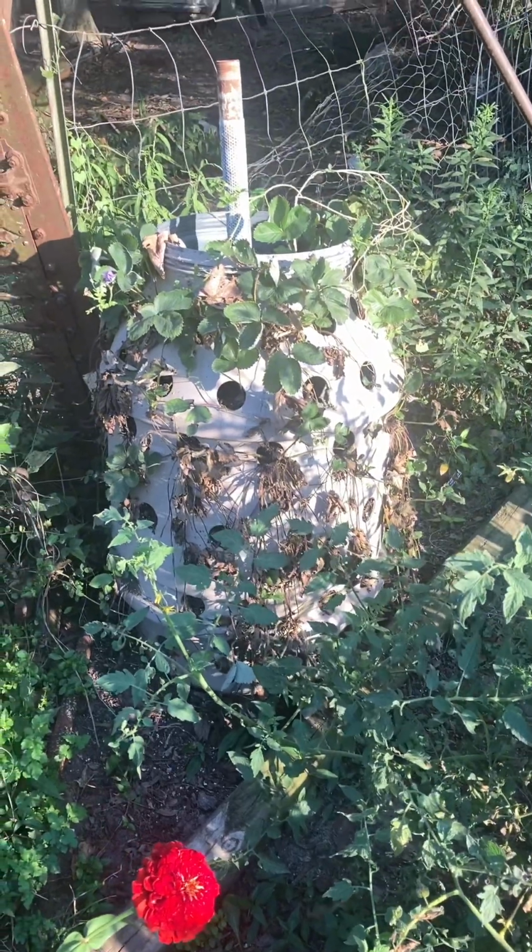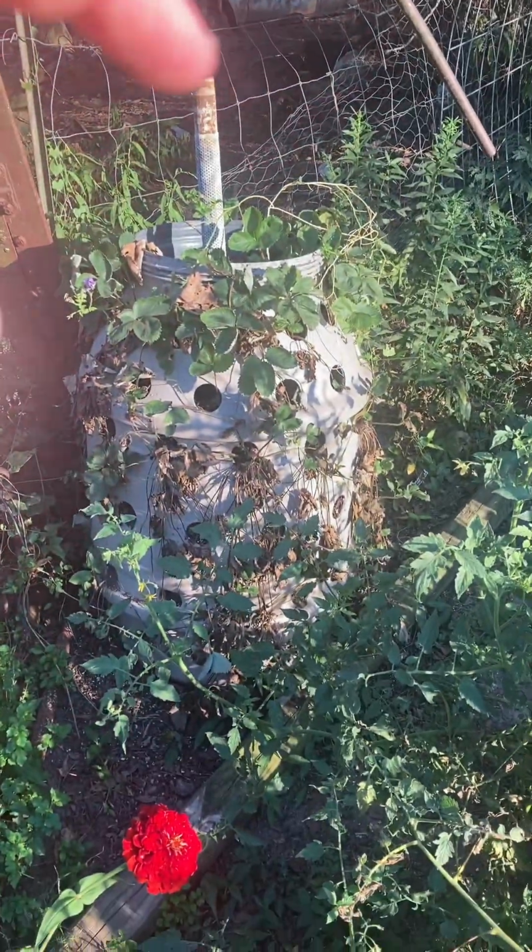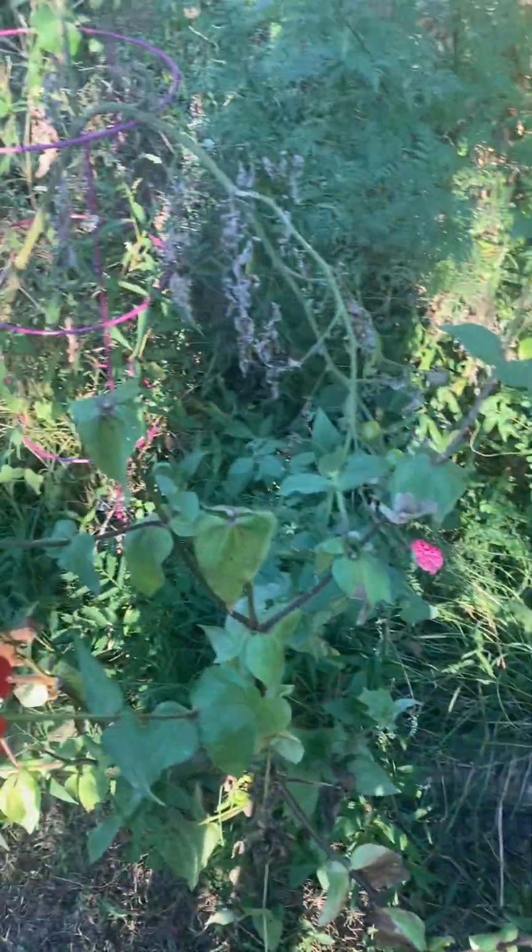Strawberry barrel's looking rough. Only the ones at the top are making it. It's probably not getting enough water. I need to run a water hose into that spigot there.